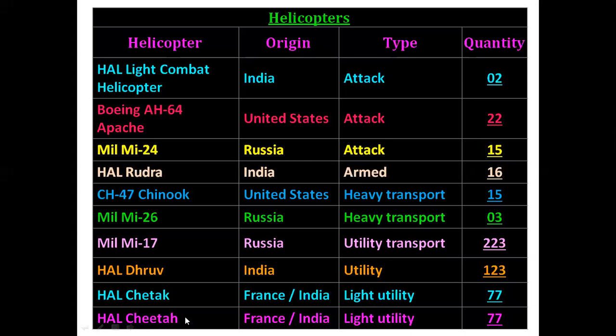The next one is HAL Chetak. Basically, these are Chetak and Cheetah, right? Though you see the prefix HAL, HAL Chetak and HAL Cheetah, here again you can consider, these are made by France and India, right? So basically, these are not of Indian origin. Their original, basic origin is France, but they provided the license to Hindustan Aeronautics Limited to develop these aircraft, and by which we can consider that their names have been changed.